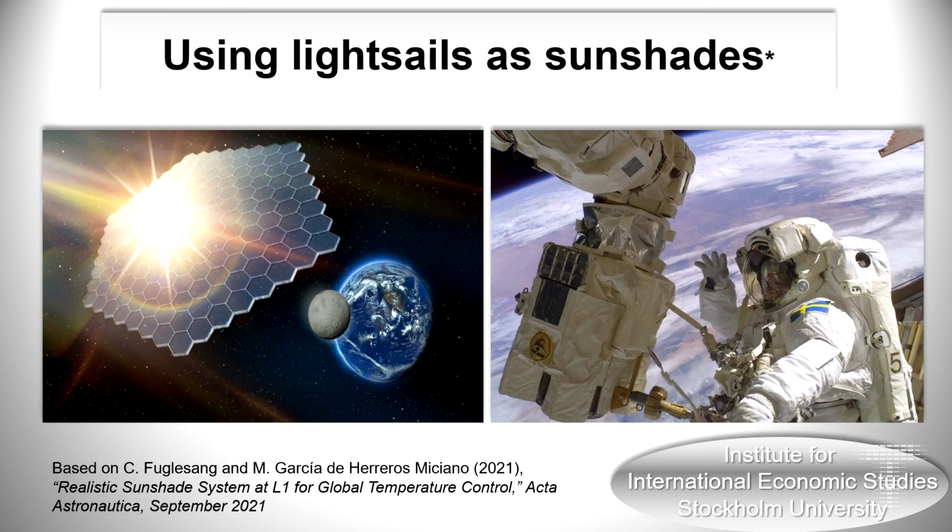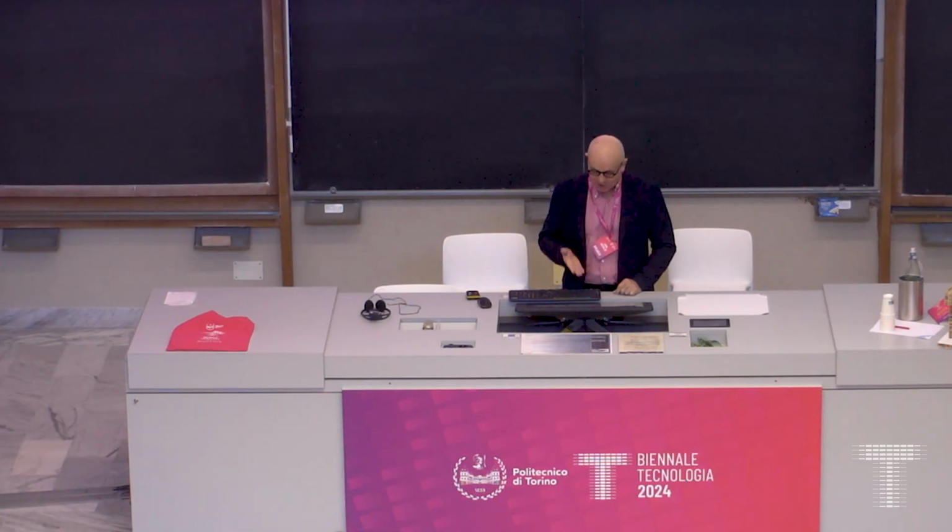One of the things when you cooperate with natural scientists, and in particular in astrophysics, is that you get nice pictures. We don't have as nice pictures in social science. And one of them here is actually my co-author waving to the photographer. So Christer Fuglesang, who is my co-author on this work, was an astronaut and was the first Swede in space, actually.